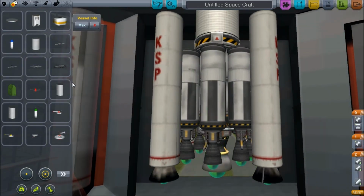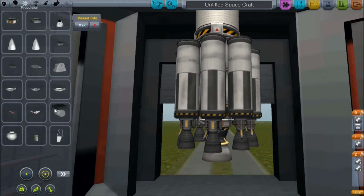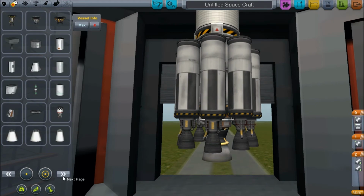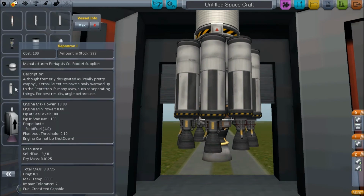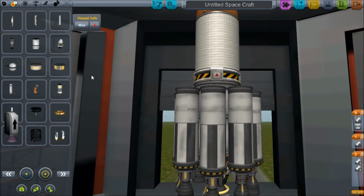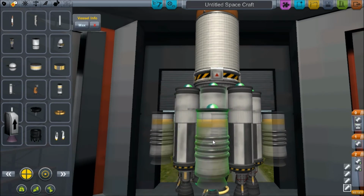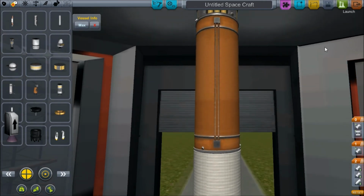Let's strip them boosters off and M-Ceptrons ain't gonna do enough. Probably not. They might, but I doubt it. I'll try these. I'll try just four of them. Try her again.